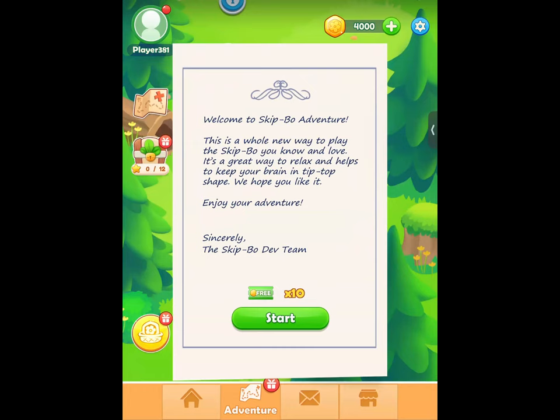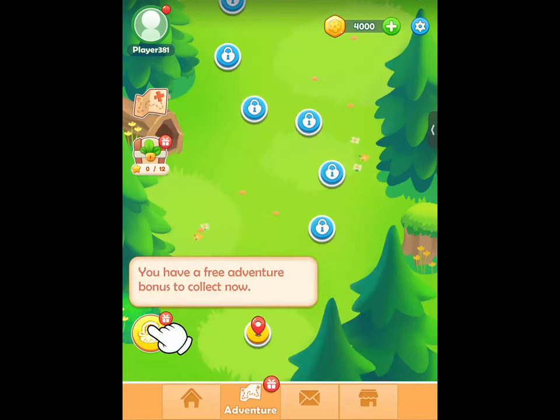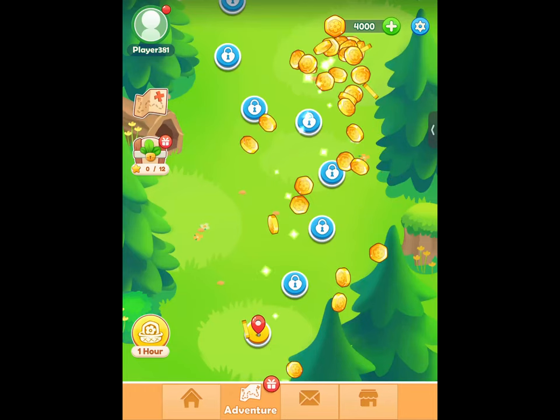This is a whole new way to play the Skipbo you know and love. It's a great way to relax and helps to keep your brain in tip-top shape. We hope you like it. So they give you 10 free tickets. And you also have a free adventure bonus to collect. But yep, I'll take some free coins.